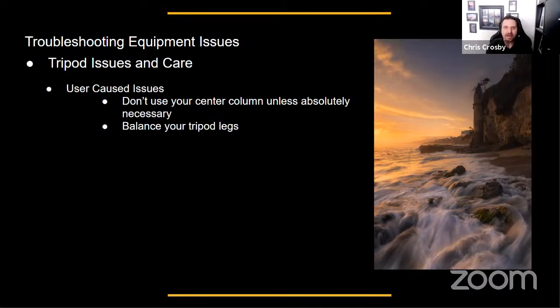Just always take a moment to either lengthen or shorten a couple legs in the position that you want them so that your ball head is resting even. And then your tripod's going to work much better for you. It's going to balance the camera better, it's going to hold it stronger in the wind, and you don't have to worry about it falling over as much because the camera's being balanced.